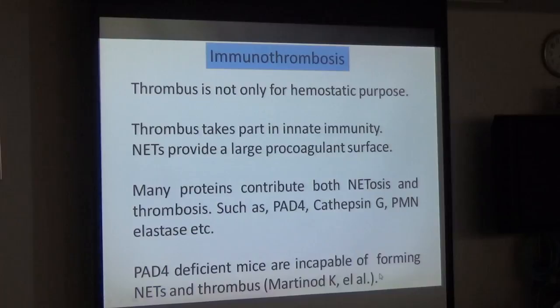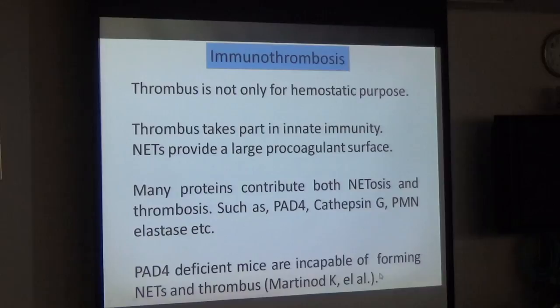And immunothrombosis. This term has been used very recently. Thrombus is not only for hemostasis. Decades ago, it was said that thrombosis has a function in innate immunity, but it could not be explained. So we know NETs have histones. Histones are positively charged, but NETs as a whole carry negatively charged DNA. In the intrinsic coagulation, factor 12 is activated by negatively charged surfaces. So when factor 12 comes in contact with the NETs, it makes a larger surface for activation of coagulation, and these thrombi contain the microorganisms.